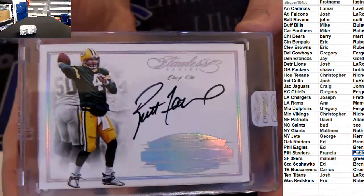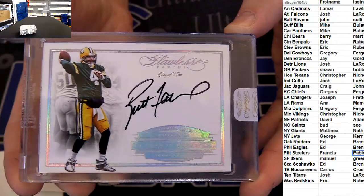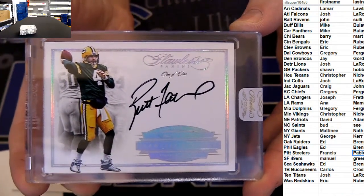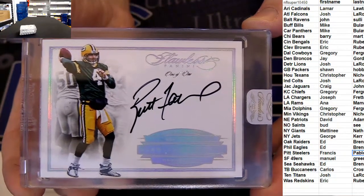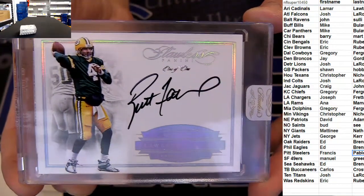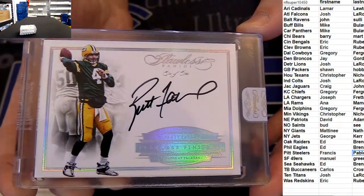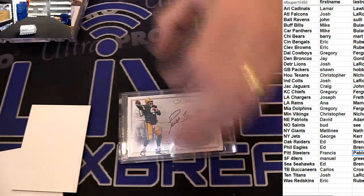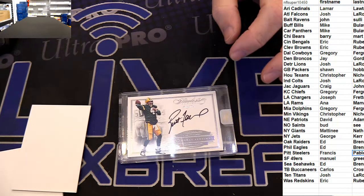Oh! 1 of 1, Brett Favre. Boom! From Flawless. Mega Monster for Sean, H-O-B. Woo! Brett Favre, 1 of 1. There it is, baby. Flawless finishes. Wow, Sean taking the heater. What a pull. Favre, 1 of 1. Kablam!